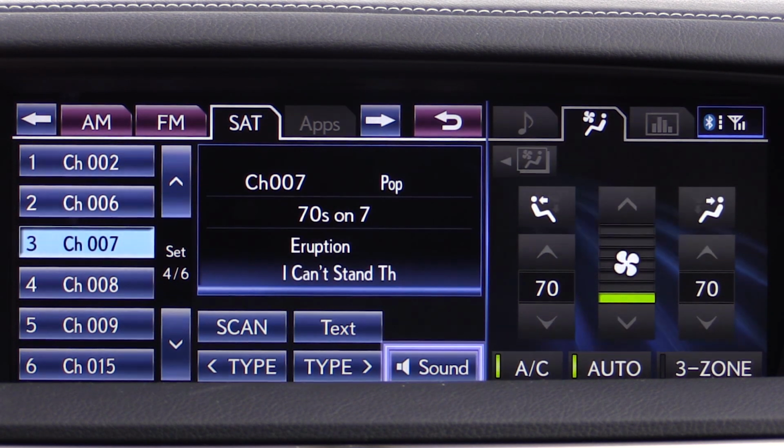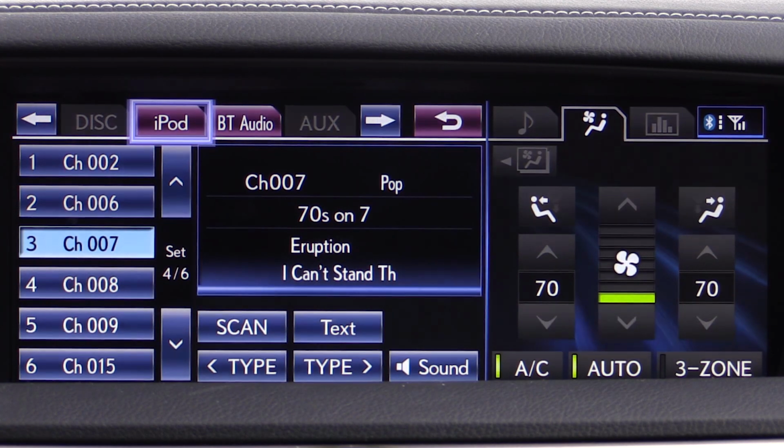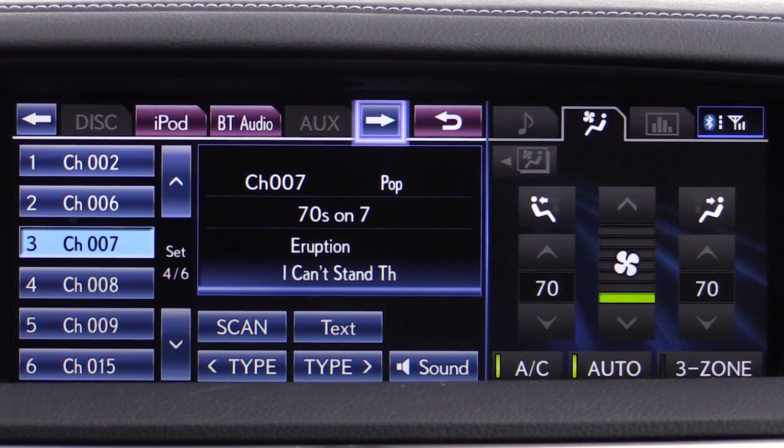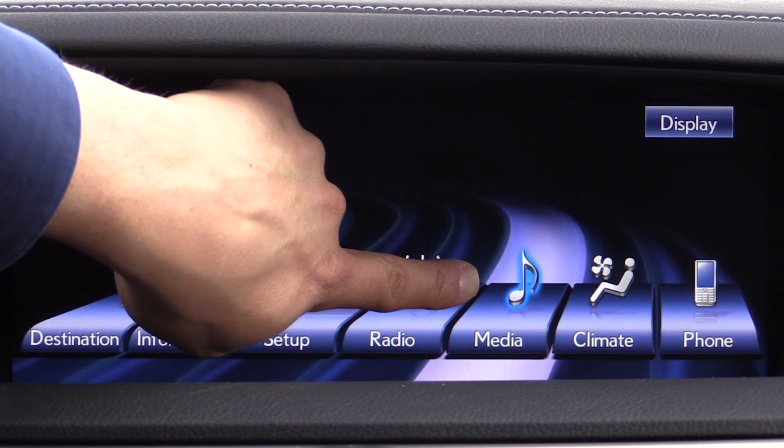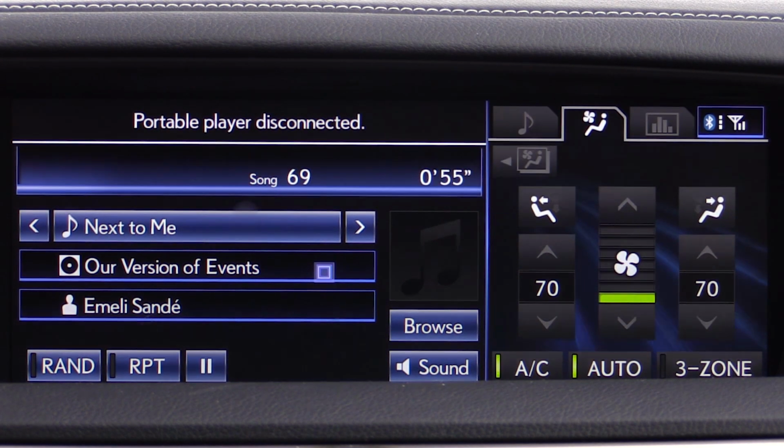We can adjust the sound in many of these screens by just hitting the sound button. That's where you can adjust your bass, treble, etc. You can also scoot across this and see that we also have our disc, our iPod, our Bluetooth audio, and our auxiliary input. If we go back to the main menu, that's exactly where you'd get if you went to this media selection in the main menu screen. You can see now we're right over here.